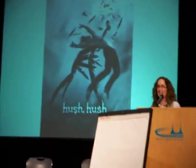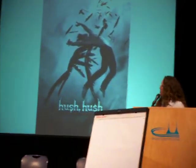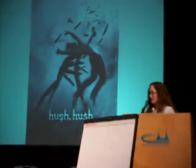And the wings were photoshopped in, they were not part of the shoot. I've had a couple people ask me if that was part of the shoot. No, those were photoshopped in. So that is how the cover of Hush Hush came to be.